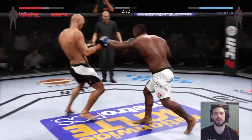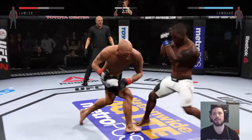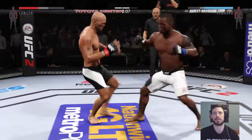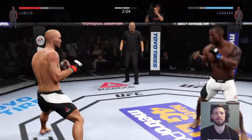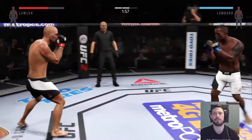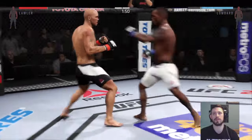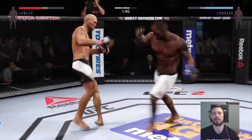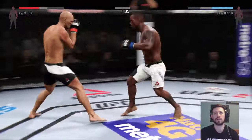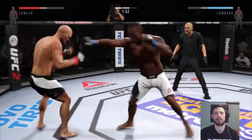He sticks that jab in the face of Lawler. Lombard's doing a good job with those leg kicks. He was looking for the head kick, but it was blocked. He missed that kick. Good leg kick by Lombard. Oh, and he goes up top with a kick. Big kick, just missed. Solid jab. What a combination. Hard straight punch. Turning into an all-out slugfest.